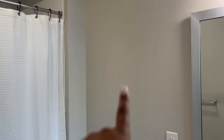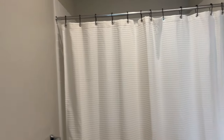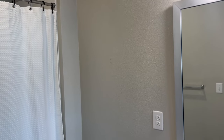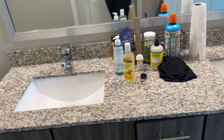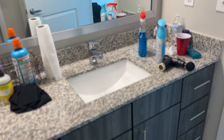I'm thinking about doing a picture right there, because I think that's the only real space. I guess I could do one right there too, but I don't want to. We're gonna do it right above the toilet. And don't pay attention to stuff that's sitting on my counter. Why did I not take my medicine today?